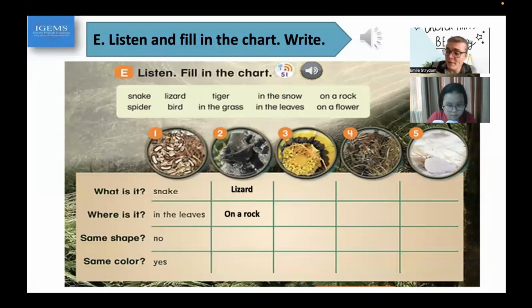Is it the same shape as the rock? Yes. Okay. Is it the same color? Yes, it is. Very good camouflage from the lizard. And very weird.